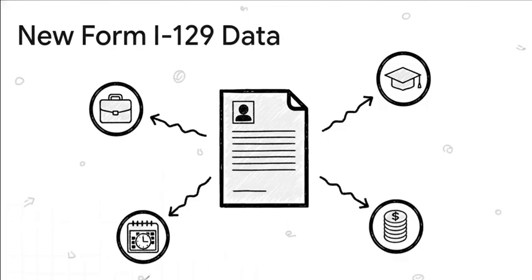You need to look for the edition date, 02/27/24. It has all these new mandatory fields for the new system. It's asking for the specific SOC code for your job, details on your education, your experience, and here's the absolute kicker. The wage level you put on this form must perfectly match what was submitted in your initial registration. There is zero room for error here.